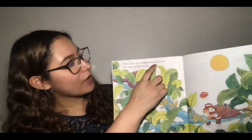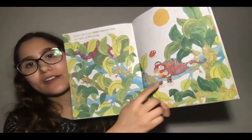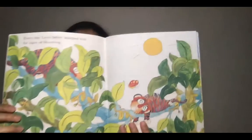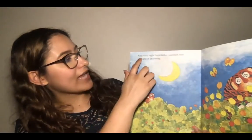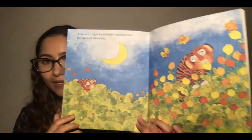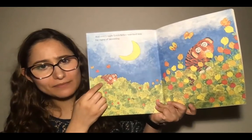Every day, Leo's father watched him for signs of blooming. Here is Leo playing, and his dad is watching him behind the plants. And every night, Leo's father watched him for signs of blooming. Here is Leo. And who do you see back here? Yeah, it's his dad. His dad is watching to see if Leo is going to start learning how to do all of those things.